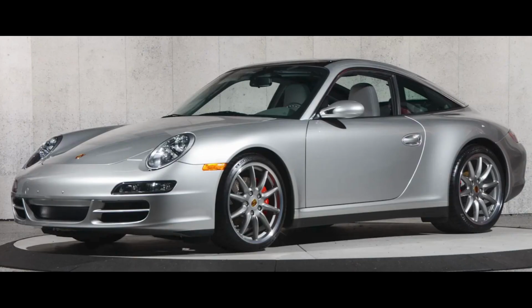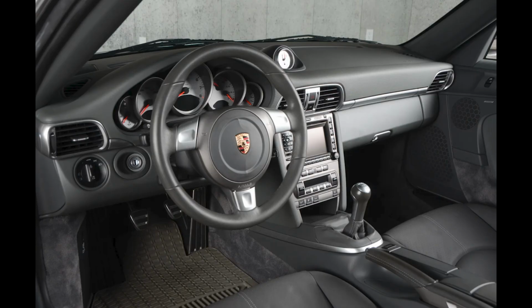An Arctic Silver 6,000 mile 2007 911 Targa 4S sold for $79,500. Another well-sold 997, at least this one has the benefit of very low miles.